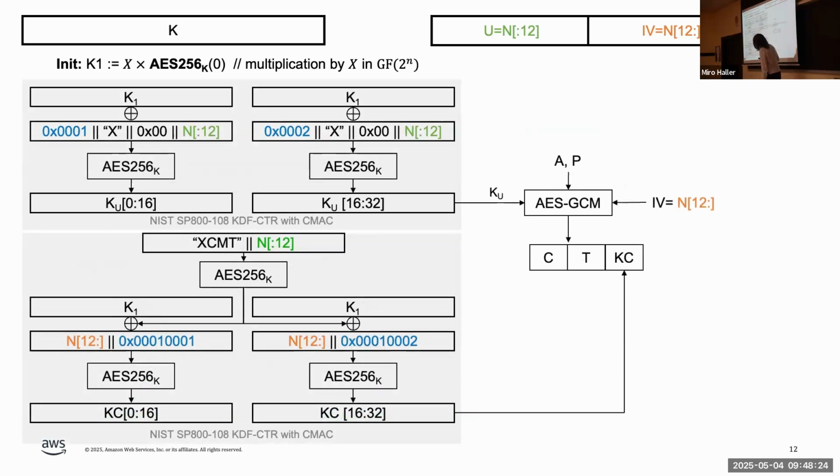So putting them together, this is the part for the key derivation, in the original scheme. This is the part for the key commitment, and this is called once per main key to produce K1. And then the rest is called every time you invoke the scheme, for every encryption.